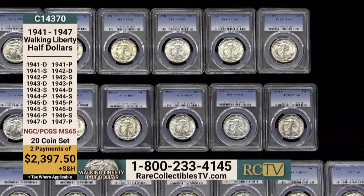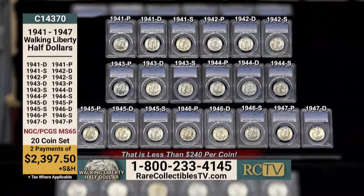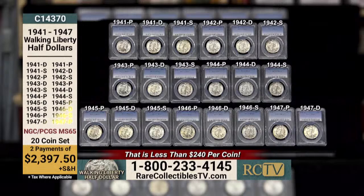It's just so rare to find silver half dollars from this era in this condition. I mean, you're talking about coins that are over 75 years old. Everyone, please take advantage of this opportunity to acquire this set of American treasures. If you can put away more than one, you can put away two or three for your family, for your grandkids, I strongly advise it.